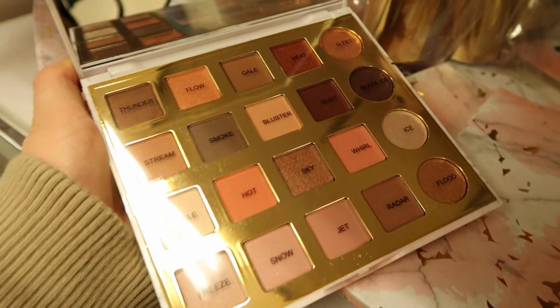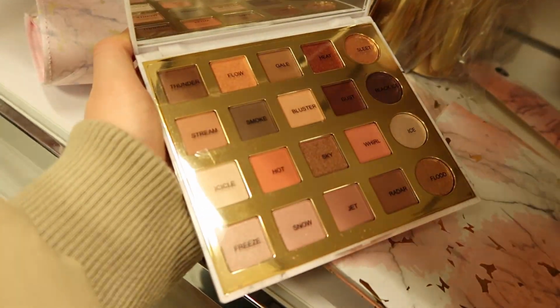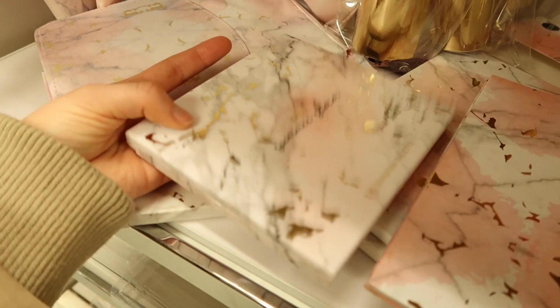This palette looks literally so much like the Tarte palettes, doesn't it? We were looking at them all in America and they all look literally the exact same as that. And the packaging's sort of really good mirror, and it looks like that.